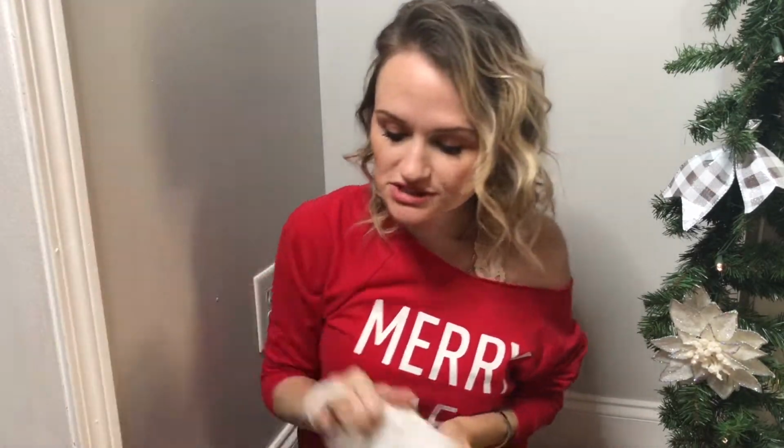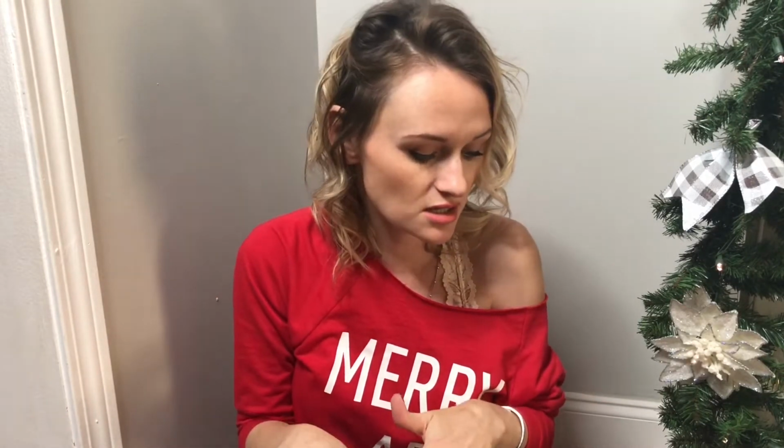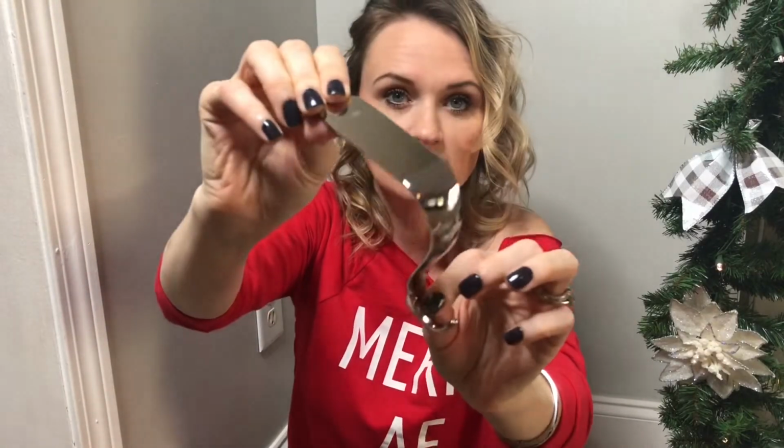I have 3 daughters if you're new here, so I wanted them all to match and all have the same stocking. I also got these stocking hangers from Hobby Lobby, and you just sit it on your mantle or on your shelf, on your table, whatever, just like that, and then it hangs, and then your stocking hangs on there.